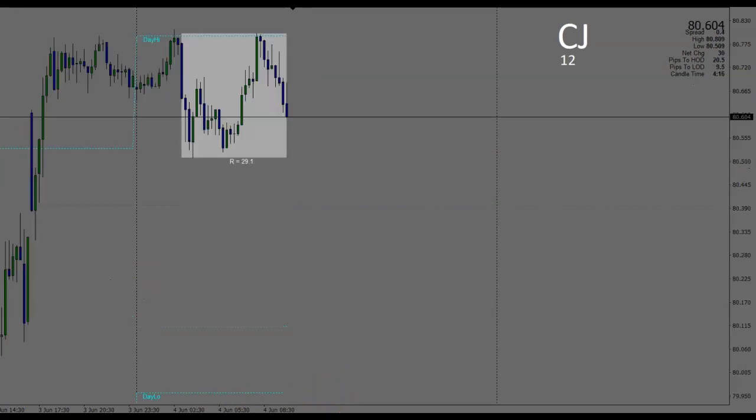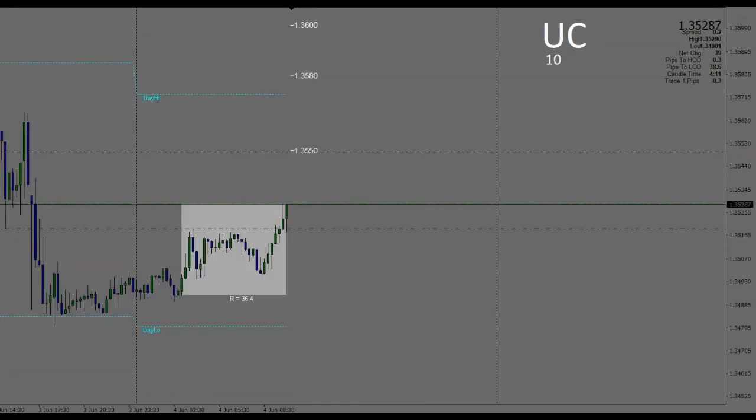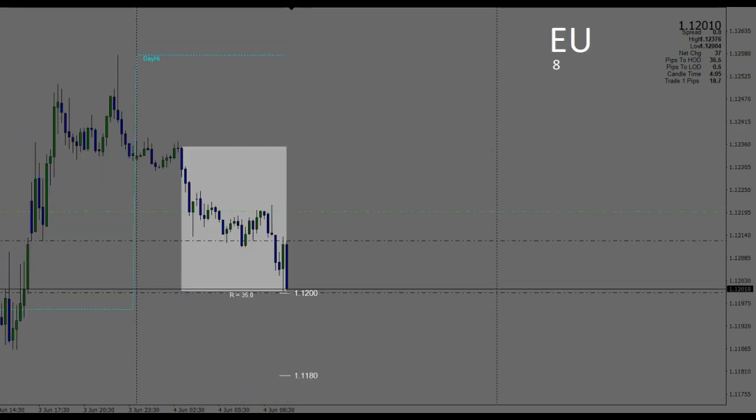So 3 positions being held at the moment. Looking at these other pairs, and so yeah, we're seeing weakness in the Canadian dollar coming into play now, and that strength is continuing in the Euro US dollar.